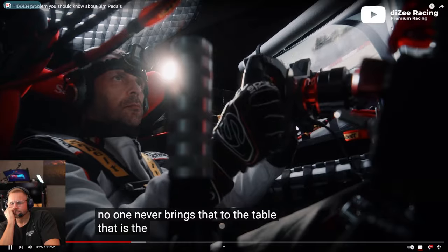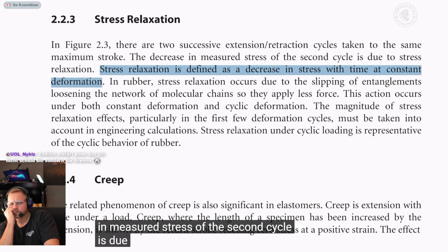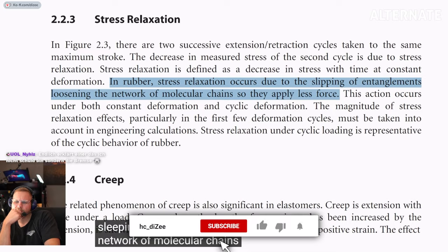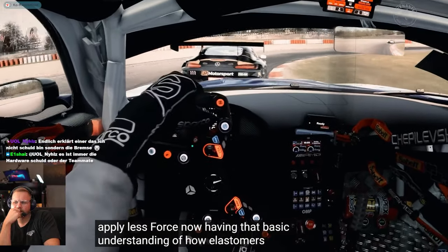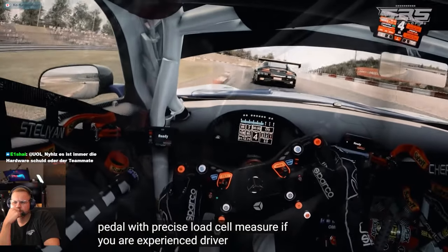The fuck? This the stress relaxation. In this picture, there are two successive extension slash retraction cycles taken to the same maximum stroke. The decrease in measured stress of the second cycle is due to the stress relaxation, and that is defined as decrease in stress with time at constant deformation. In rubber, stress relaxation occurs due to the slipping of entanglements, losing the network of molecular chains, so they apply less force. Now, having that basic understanding of how elastomers work due to their molecular structure, let's see how that translates to a sim racing pedal with precise load cell measure. If you are an experienced driver, you know most of the cars.